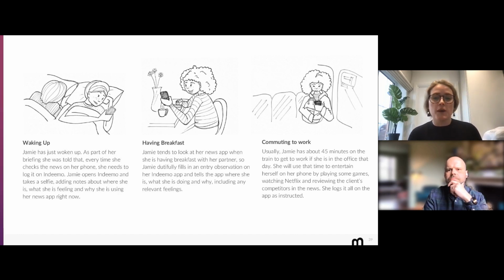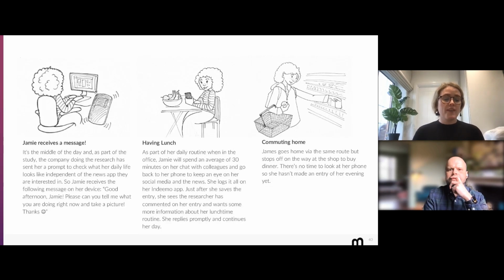Commuting to work, she might be killing time. She might be watching a little bit of Netflix and reviewing some client competitors in the news. Again, she logs that as instructed. Then she's been at work for a little while, and all of a sudden a message pops up. This is what we would call an experience sample. Sometimes there isn't a task set, and sometimes she might not be doing anything that she needs to log, but we've maybe agreed with the client beforehand that we wanted a realistic day in the life of. So we would send her a prompt saying, hey, what are you doing right now? Tell us, and take a picture.